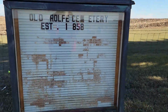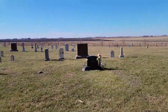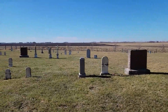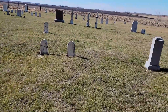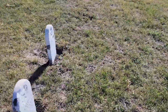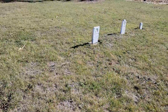Now, all across the state of Iowa, and especially up in this neck of the woods, you find all kinds of little township cemeteries. And they were established. Many of them are still open and still used. There are still burials taking place in this cemetery here. As we glance around here just a little bit, you see all the old stones.